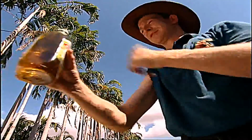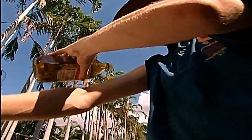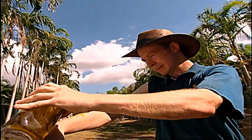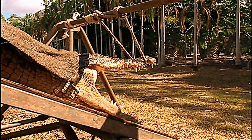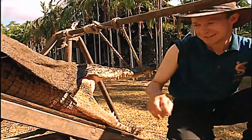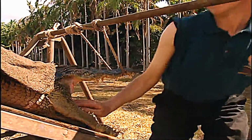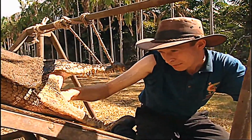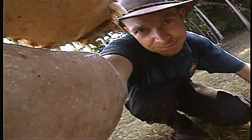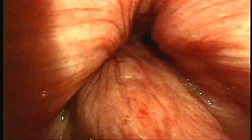Okay, I'm just going to put some oil on my arm, just so that my arm goes down the throat very easily. Only ever use the best virgin olive oil for these animals. Oh, okay, now for the fun part. Okay, I just need to put my hand back beyond the palatal valve. It's very cool and wet down here.